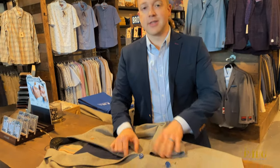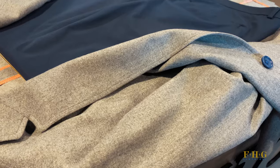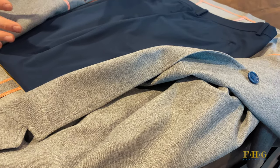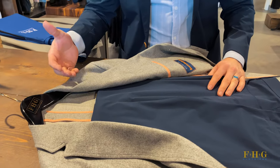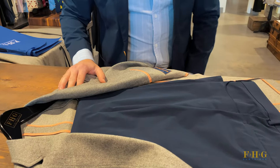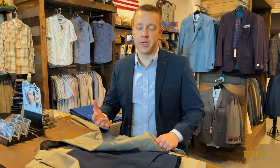But we're doing a lot of cool things like these soft coats. So it's an unstructured jacket. It's kind of casual if you want to look at it like that, but it's unstructured, meaning it doesn't have a lining. You can see the seams here. There's no shoulder padding. The chest piece is different. Some other things like that that are internal to the garment itself.